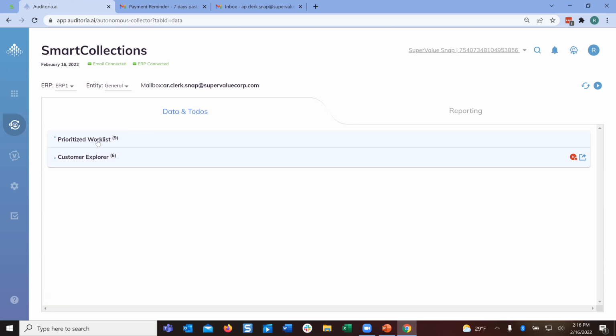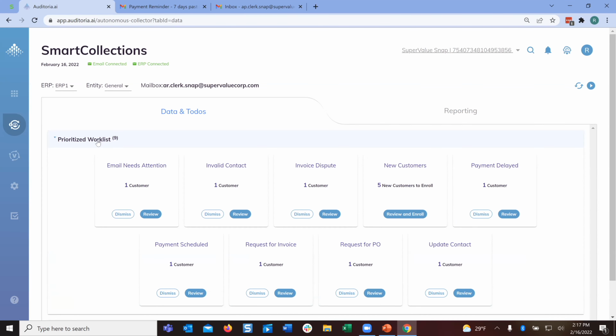The first thing I'll point out is that as we're speeding up that collection process, we're enabling the Auditoria system to do more and more so that the human staff really has to do less and less. But there are going to be times where the system needs to hand off some of those tasks to humans. And that's where prioritized work lists really come into play. So we see a number of boxes here.